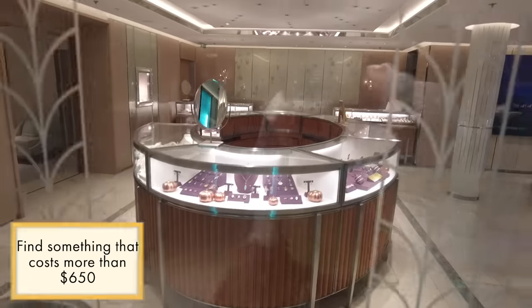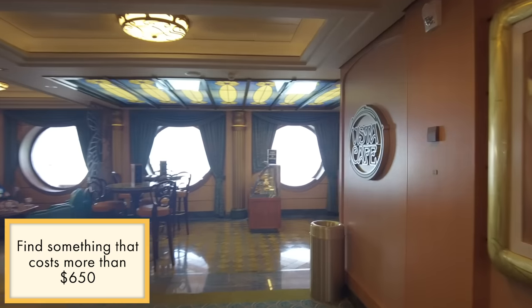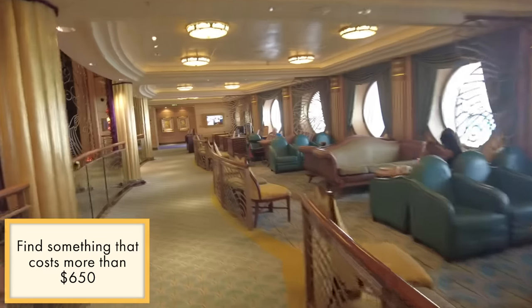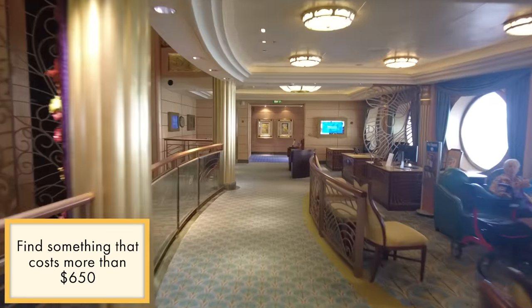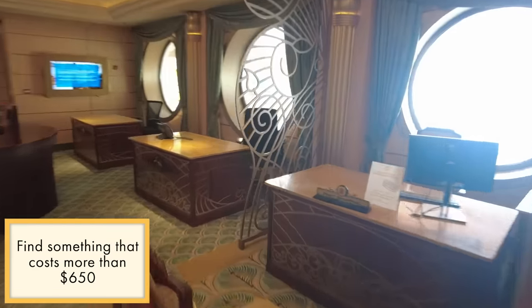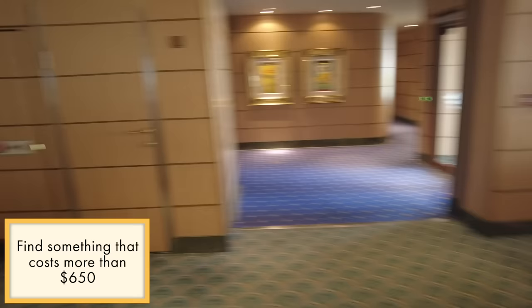Bad news, they don't have little placards with the prices in this jewelry store, which does have the Crown of Light collection, which is sort of a Disney collaboration collection. I don't think there's gonna be anything over $650 at Vista Cafe, but we're gonna keep going this way. Maybe I can find a price listing on port shopping, but then that item isn't actually on the ship. I don't know.